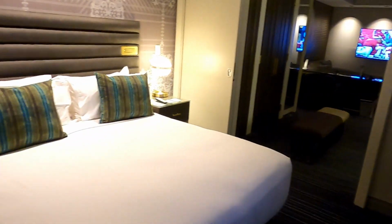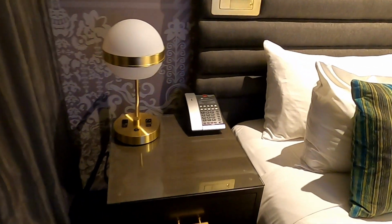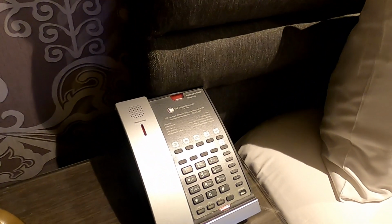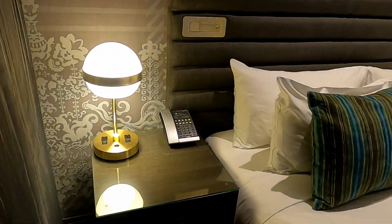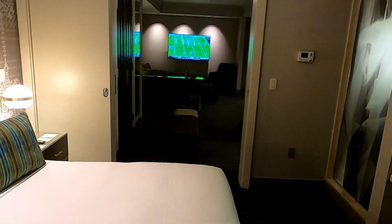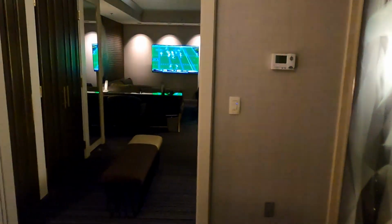And of course, it's still at the Cosmopolitan. So the Cosmopolitan is a unique hotel in and of itself because of the balconies that they do have. The sleeping area, the bed is very comfortable. It does have 2 lamps on each side, and the phone, of course. And they have got a good wake-up call system. It's one of the better ones, easier to use. And again, mentioned it before, 2 big screen television sets here.